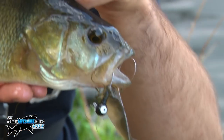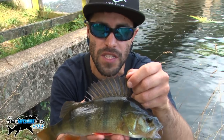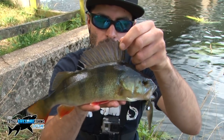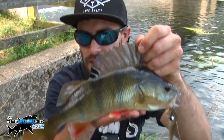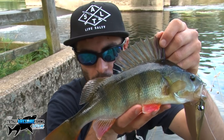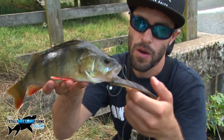This one actually chased the lure, then went away. And if they do that, cast straight back out there and try a different retrieve, maybe a slower retrieve or even quite a fast aggressive retrieve, but try ideally to hop it near the bottom. Lovely looking perch, fin perfect, and look at the colours of those fins, those blood orange fins. And again, that jig doing the damage, working really well.